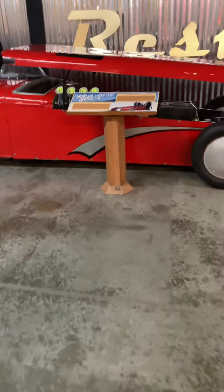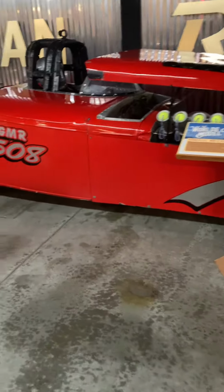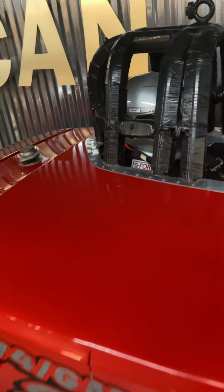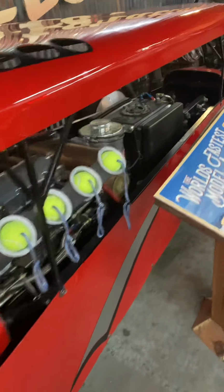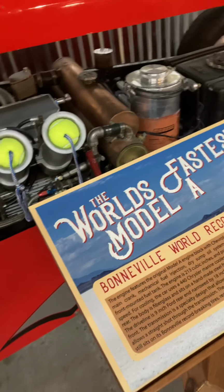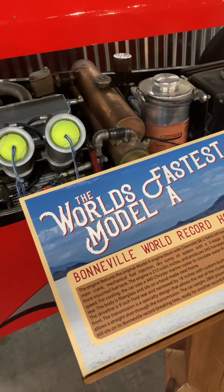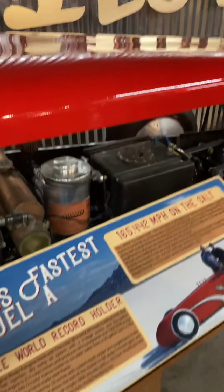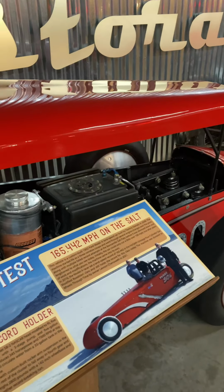The world's fastest Model A. Wow. 165.442 miles an hour on the salt. Let's take a Model A engine block and put a NASCAR head on it.